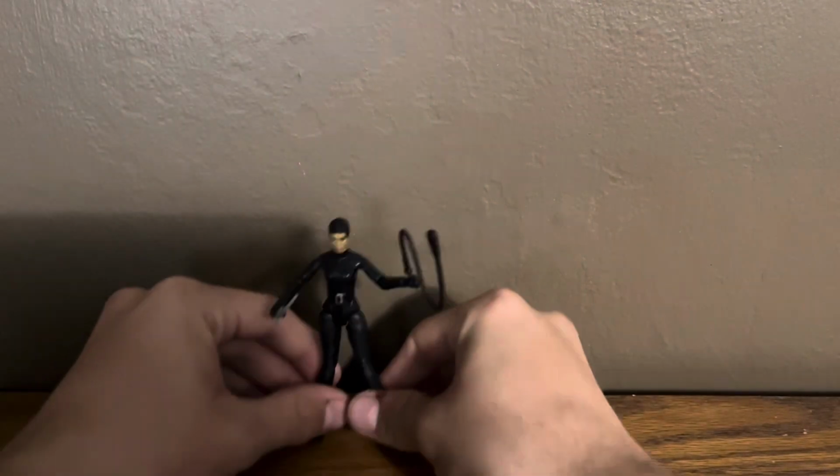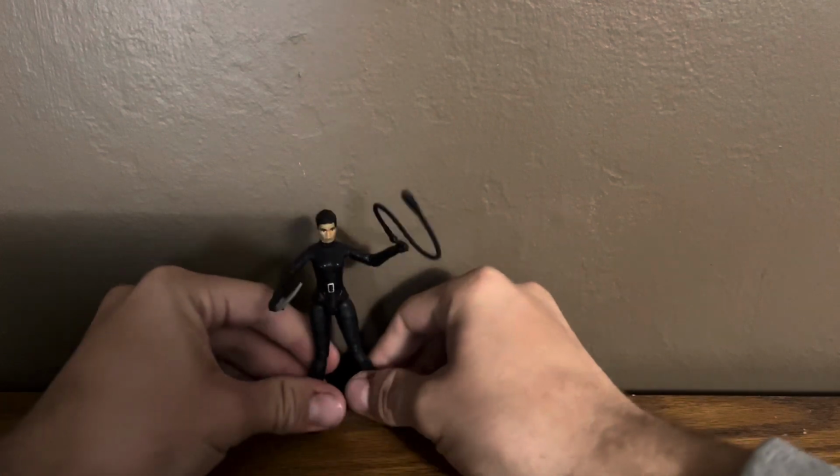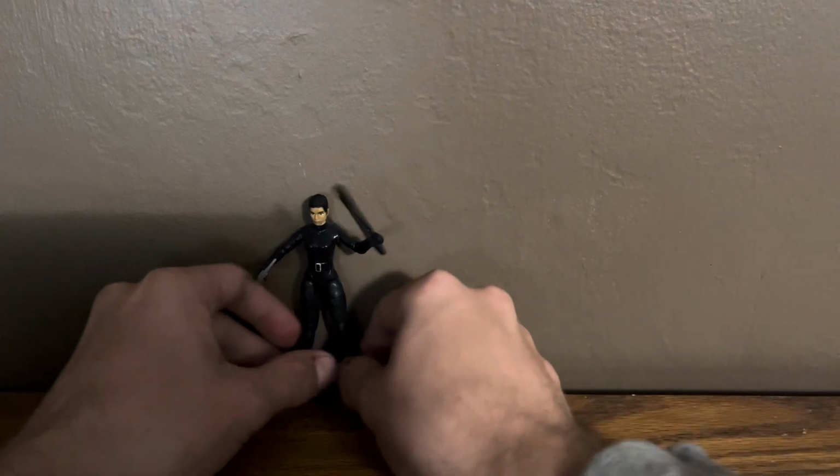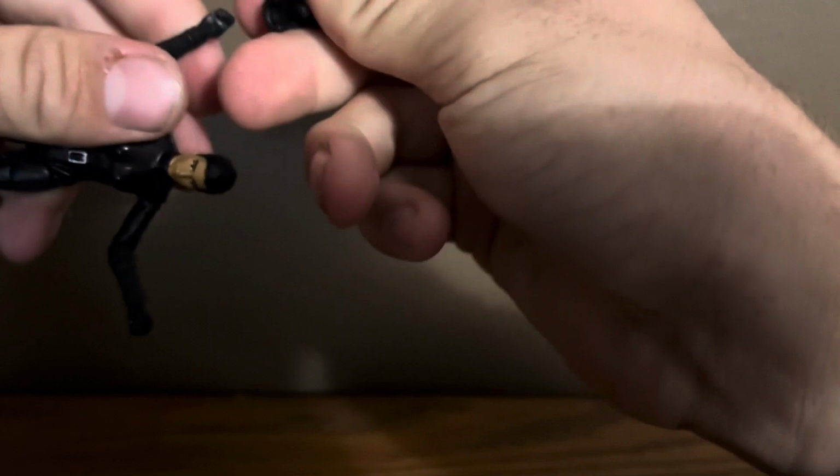You can hold it out like that. Pretty cool. She's holding that right there. Pretty dope. She also comes with some extra hands. That's an option, she switches that. Oh, these actually, I think you clip these on here. I think if I'm correct, what you do is you put them like this. Yeah, I thought so. You put them like this, that's cool.